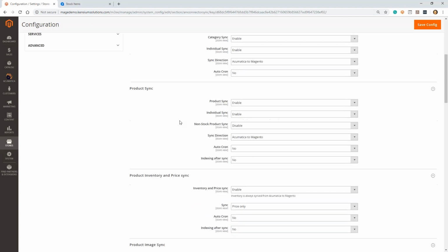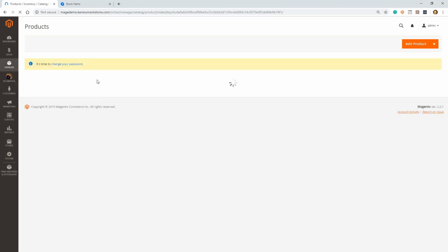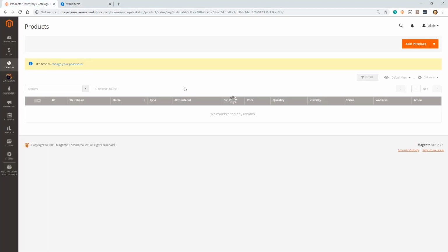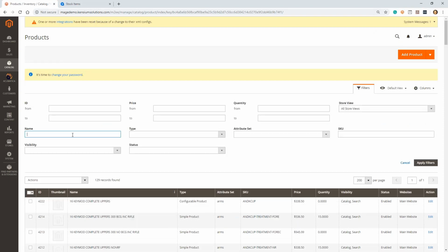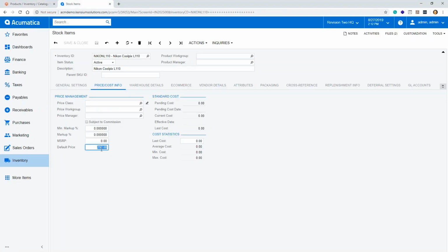Sorry for the scrolling. I'm going to come over to the catalog. I was just looking in Acumatica at this Nikon here. So if I open up the price catalog, please dismiss this time to change your password. I'll do that later. I'm going to grab this camera here. And first, let's just do a quick price change. So here's my camera. Here's my price, $292, and the visibility all controlled inside of Acumatica. If I change this and I want to make this $280, I'm going to save this record in Acumatica.